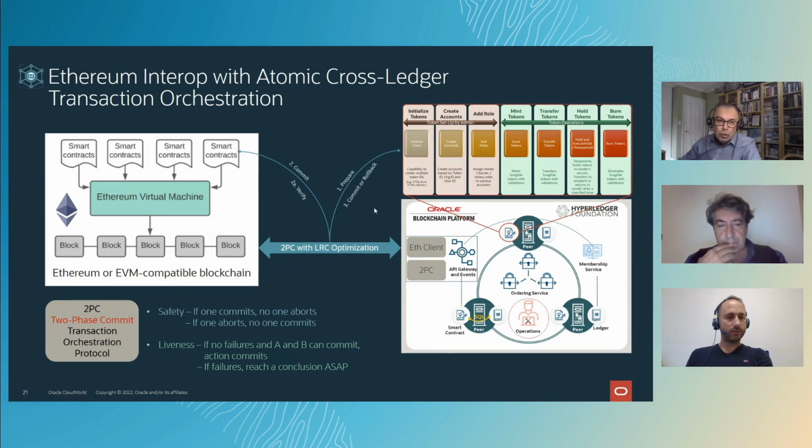Unlike Ethereum bridging solutions out there, there is no possibility for tokens to exist anywhere in between. They either exist here or they exist here, and two-phase commit takes care to ensure that this is all done atomically.